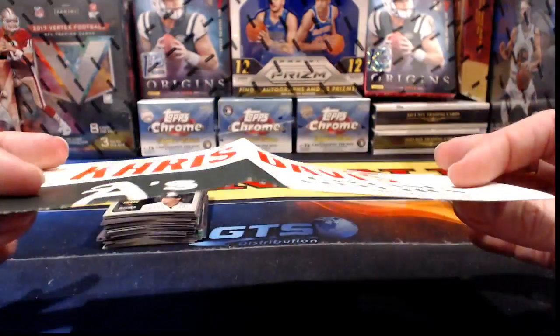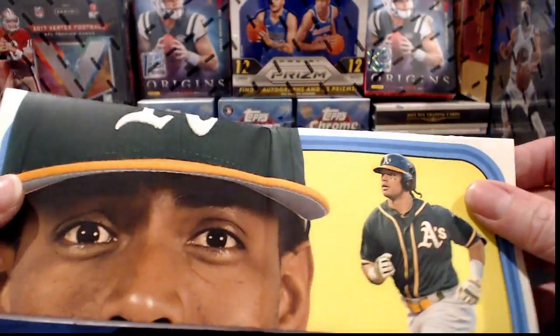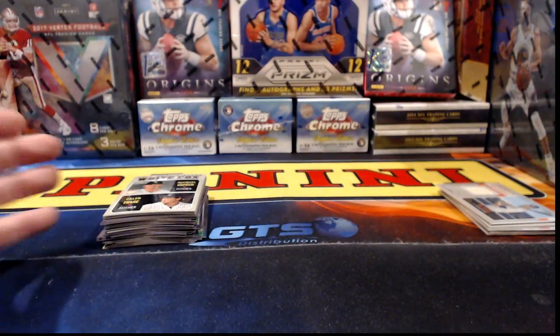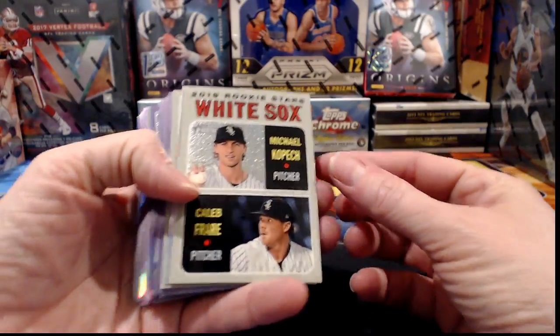Those are our box toppers. You note it does already have some wear on the fold, the crease of that little poster. And, you know, they're not exactly super duper high quality, but anyway.